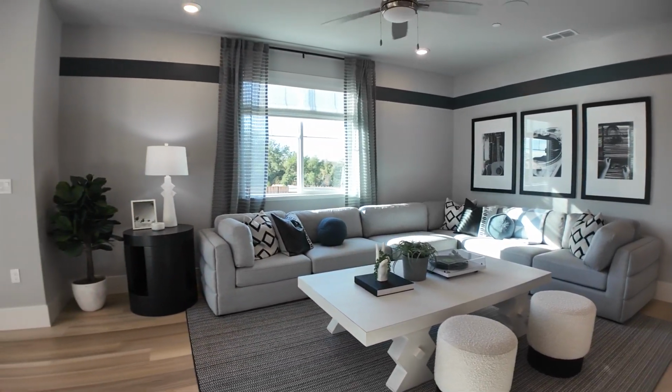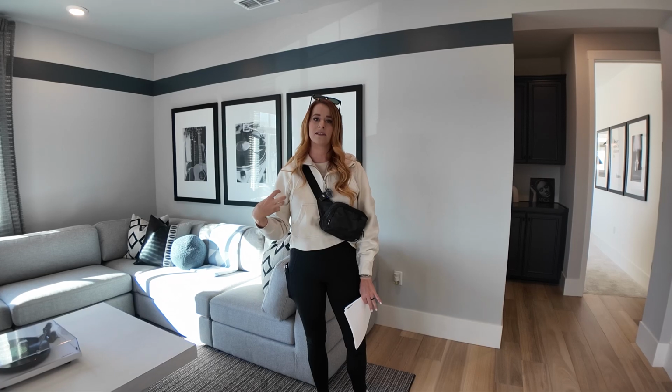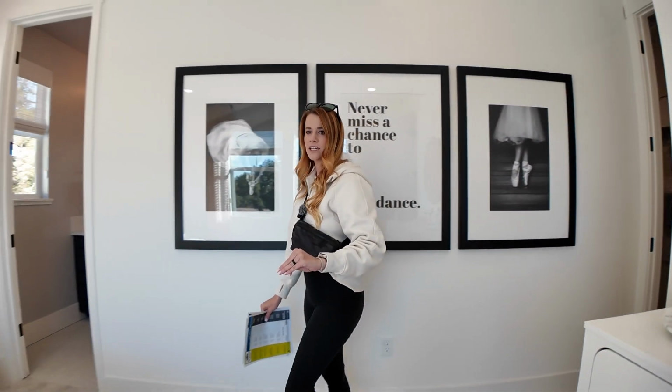You've also got a ton of windows over by the stairs where we came up that are gonna let a lot of natural light into this portion of the home. All right, and then walking back this way, you're gonna have your secondary bedroom. So coming all the way back into this front room is going to be your first secondary bedroom.